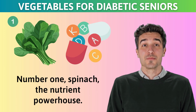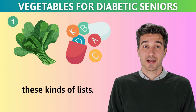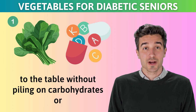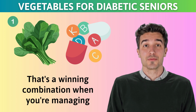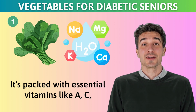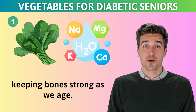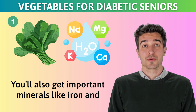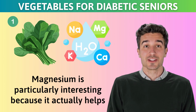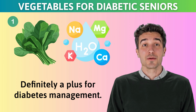Number 1. Spinach, the nutrient powerhouse. There's a good reason spinach almost always makes these kinds of lists. It's incredibly versatile and brings so much goodness to the table without piling on carbohydrates or calories. That's a winning combination when you're managing diabetes. It's packed with essential vitamins like A, C, and especially K, which is wonderful news for keeping bones strong as we age. You'll also get important minerals like iron and magnesium. Magnesium is particularly interesting because it actually helps our bodies use glucose more effectively. Definitely a plus for diabetes management.